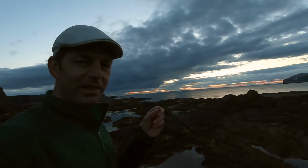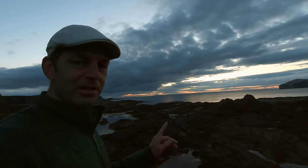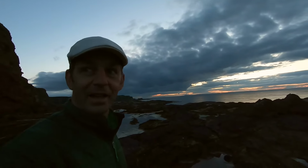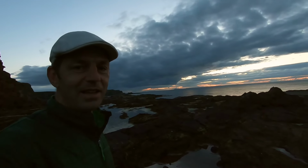And then I think there should be a pinpoint of light from the lighthouse as well. So quite hopeful on that one. I'm going to call it a night now. Before it gets dark, I'll get back up there to the car and wish you a very good evening.